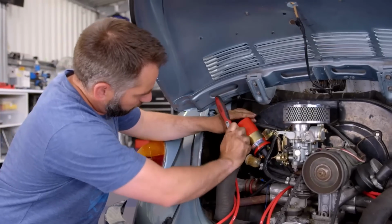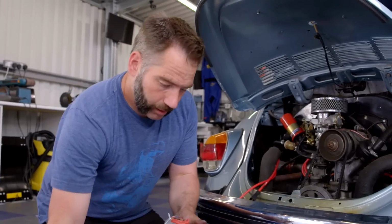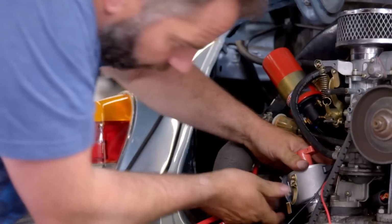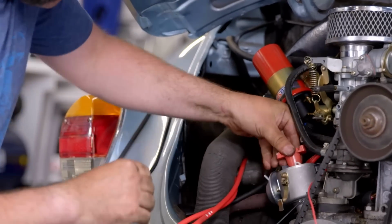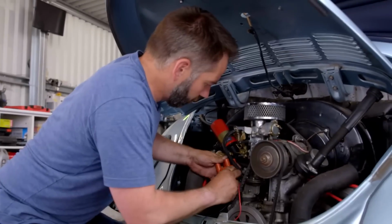Once that's done, it's time to fit the electronic distributor. When I took it off, I made sure I took note of the rotor arm, and it was pointing in that position, so hopefully this will engage just where it needs to. Nice and firm down, and that rotor arm went straight in place. Now it's time to reconnect my HT leads. So it's cap back on.